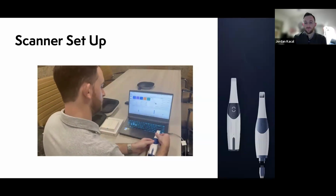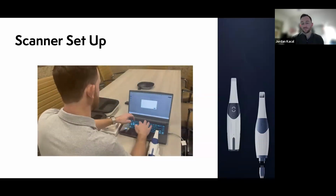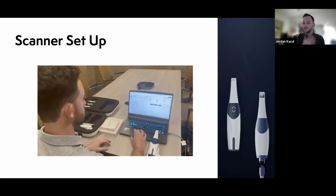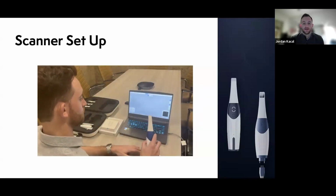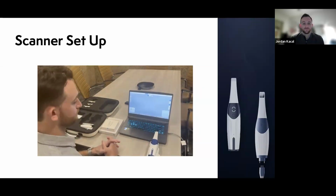I opened that just right before the video started, grabbed a tip, and put it on. That's the regular size tip. So I started up a case on the top right up there: click new case. I typed in, Jordan test. And then on the top right of that, you click scan. And that's all you do. You just pick up the scanner and get going.